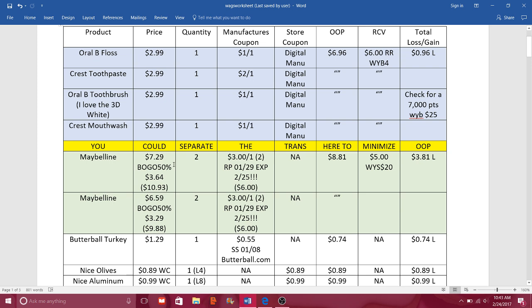$7.29. There is an in-store promotion right now, which is buy one, get one 50% off. The first one is going to be full price at $7.29, and the second is going to be half off at $3.64. So when we're looking at the 2 here, we have a combined total of $10.93 for the 2 at the higher price point. So we are getting 2 of them, as mentioned.